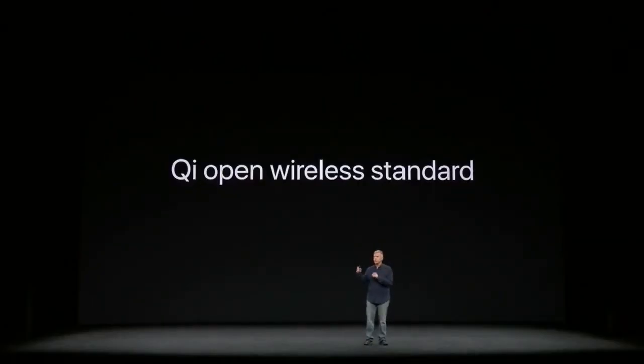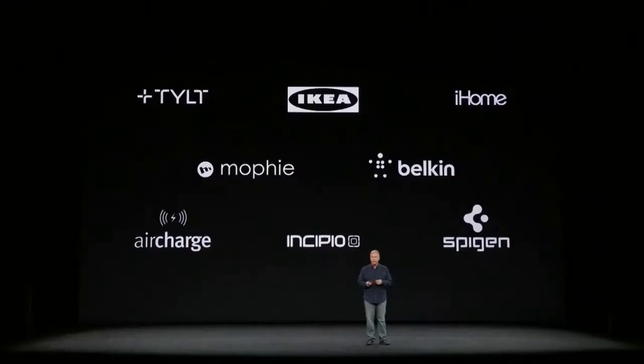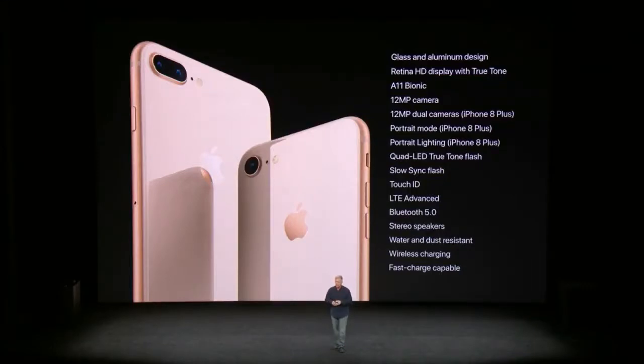What makes this possible is we're building wireless charging with Qi into iPhone 8 and 8 Plus. Now, Qi is the leading open wireless charging standard, and it will work with iPhone 8. Many companies are offering Qi chargers, and those that are Qi certified should all work with iPhone 8. It is packed with innovative technologies, from the glass and aluminum design to the Retina HD displays, the new A11 Bionic chip, and wireless charging.